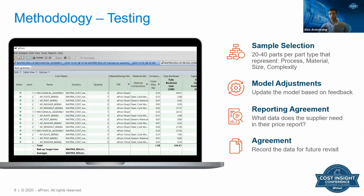So once you've gone through that process, which is probably going to be iterative and take a number of steps, a number of cycles, you'll want to eventually draw a line in the sand and say, okay, this model's good, it's working for us, let's move forward taking advantage. And that's something that won't be a final agreement. We'll want to come back and revisit that, and I'll touch on that in just a second.